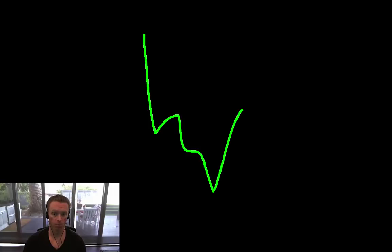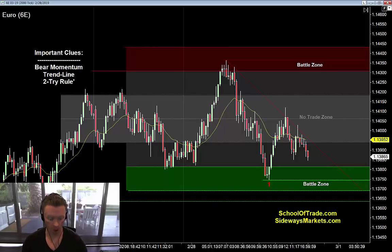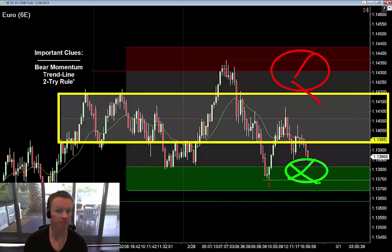Right? A very strong bear run, pull back, retest the low, right? 1, 2. So why is that important? Well, because as we talked about in last night's newsletter, and again today on this newsletter, there's my battle zones, of course, right? This trading range tells me buy low, sell high, right? Buy low, sell high. Sell high, buy low. Very simple. Stay away from the middle.